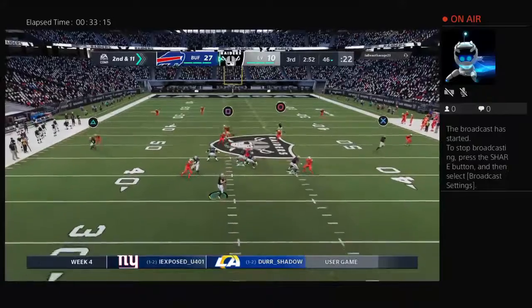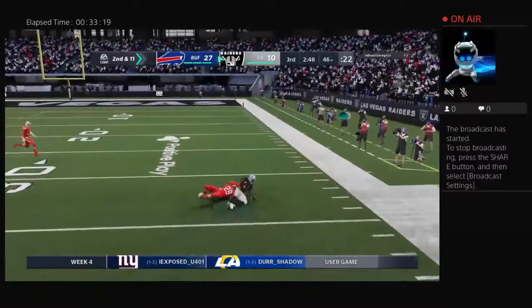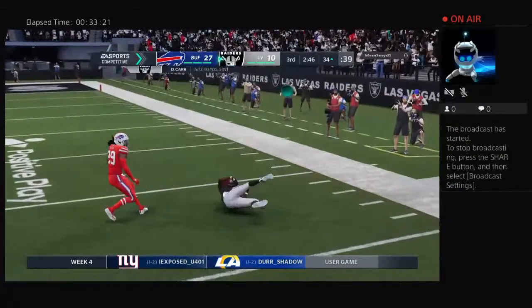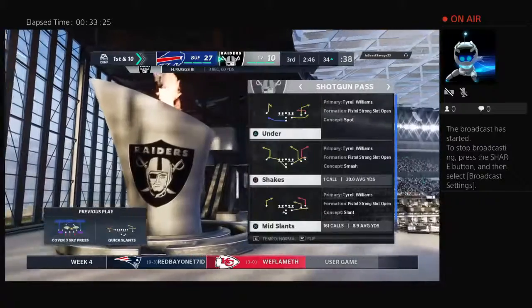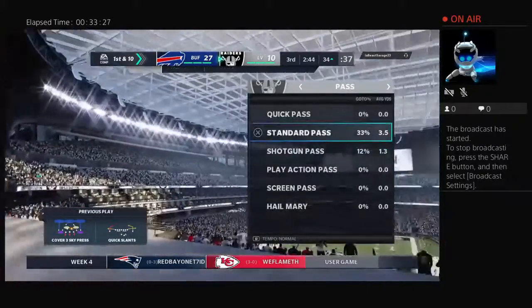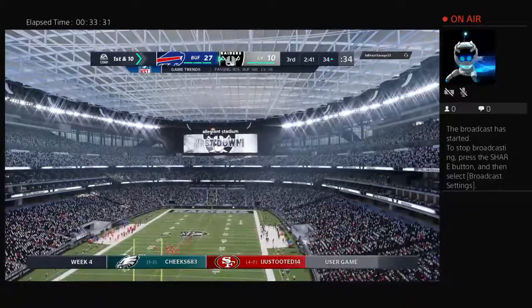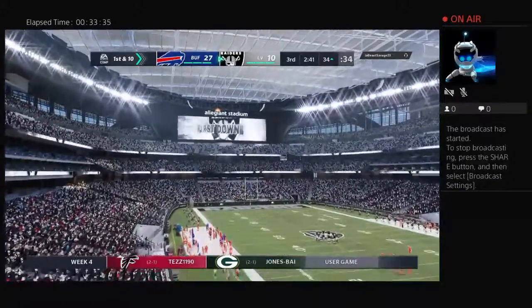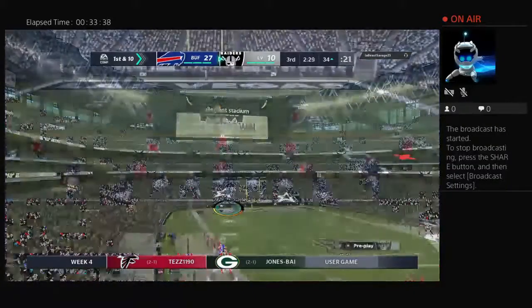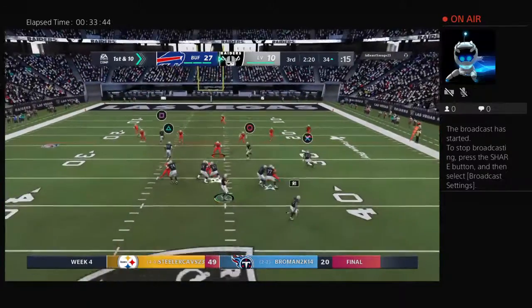From the gun, Carr. Got an open man, it's Ruggs. Now he's going to get this all the way down inside the 35. That one a gain of 20 and a 1st down. Well, we talk all the time about playing situational football, and right now I think the scoreboard is dictating what they need to do. Where they are in this game, they've got to push the ball downfield, take their shots, try and get big chunks of yardage in a short amount of time. That was a nice play there.